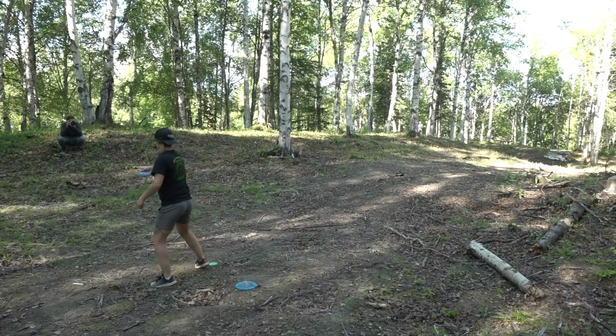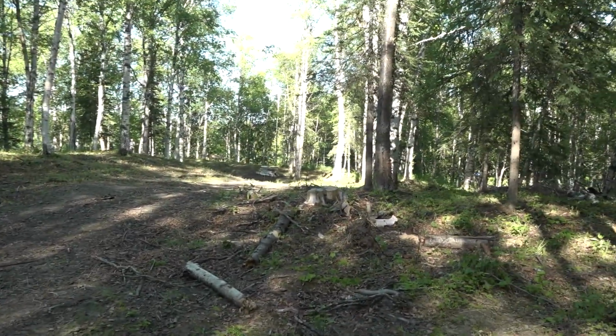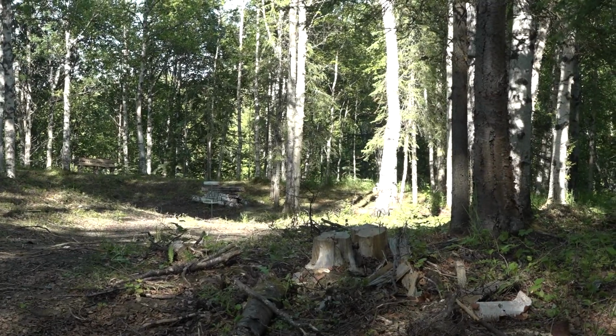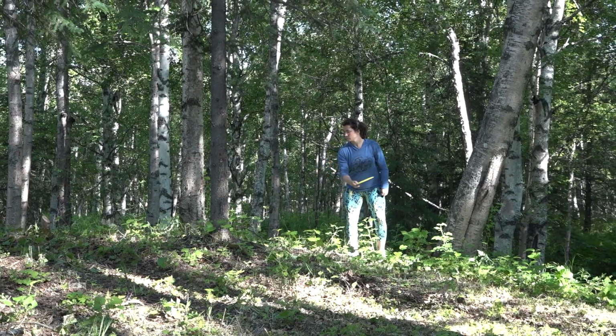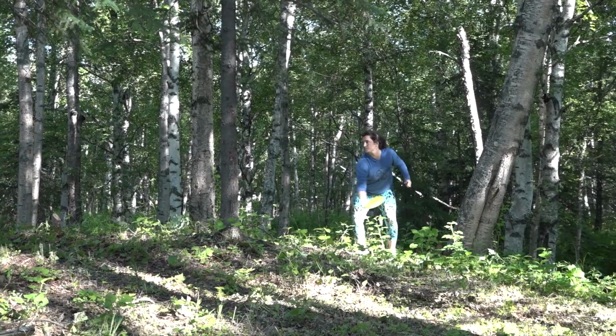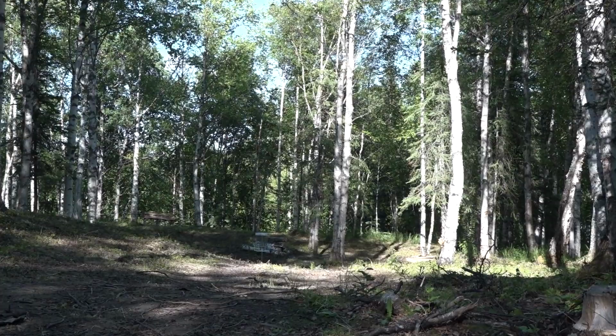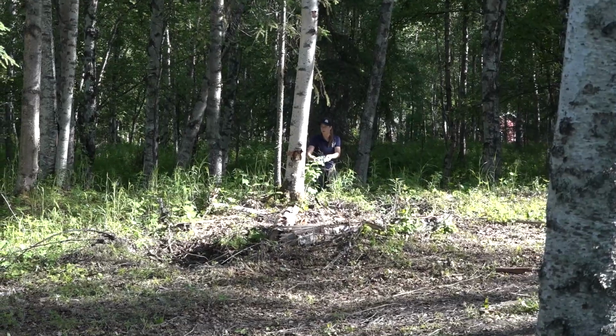Shay from her drive. Looks like she's throwing her Aftershock. Just trying to get up there. Yep, all she needed to do. Kicked a little bit past the basket, but no big deal there. She's got a few putts to work with. Yeah, she does. Tay getting up there with the Roadrunner.